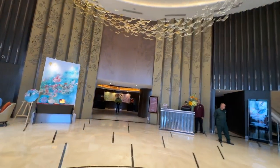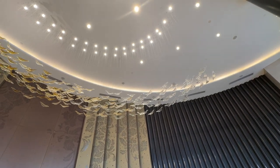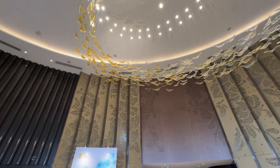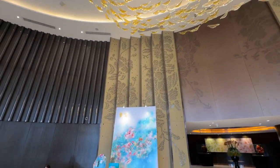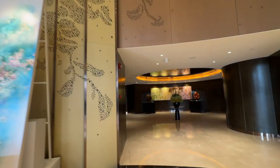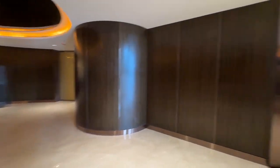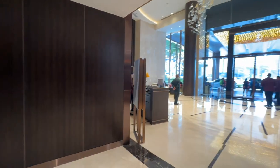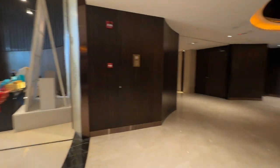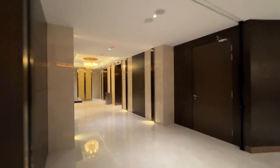It's a simple ground floor lobby with beautiful decorations and some seating at the side. Move inside and turn left to the lift to get to the main lobby at level 8.